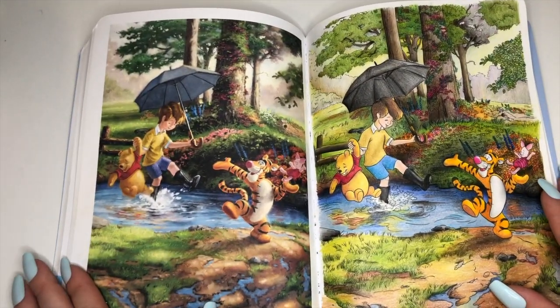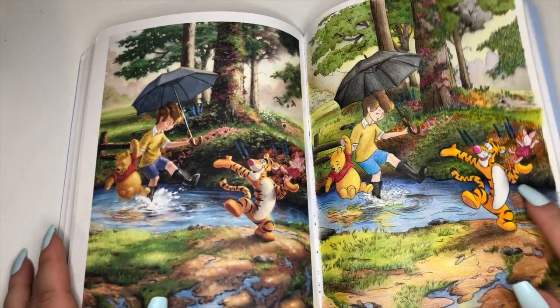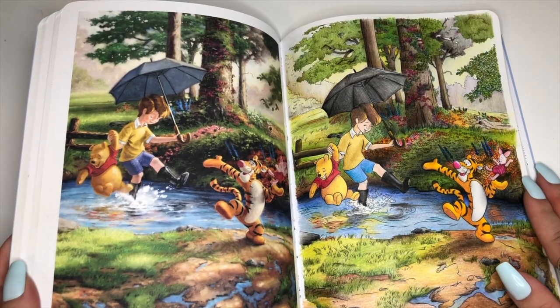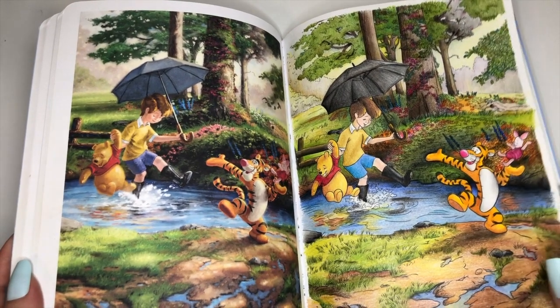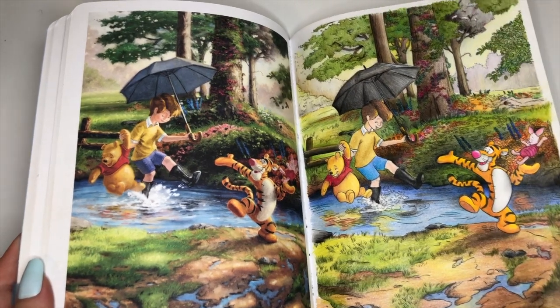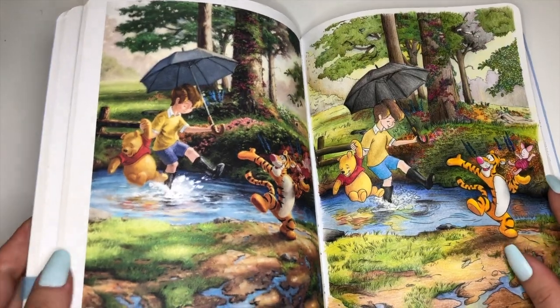I love this page. This book has the original artwork on the left and then you do the right. I really like how it came out. I spent a lot of time on it, so I used my Arteza pencils and that's it. Yeah, I do like how it came out. Winnie the Pooh's my fave. I think everybody at this point knows that.